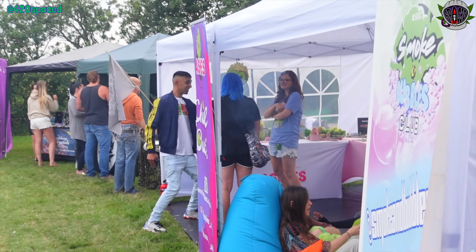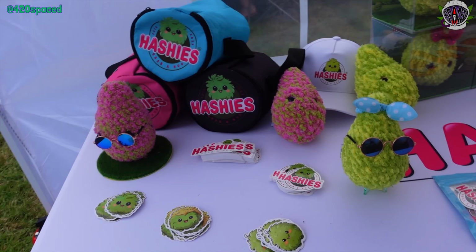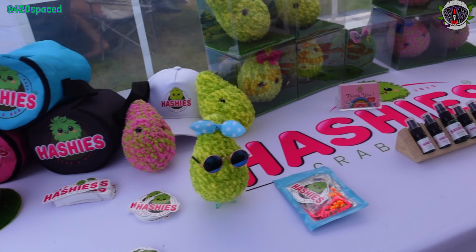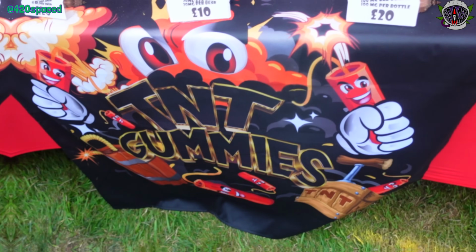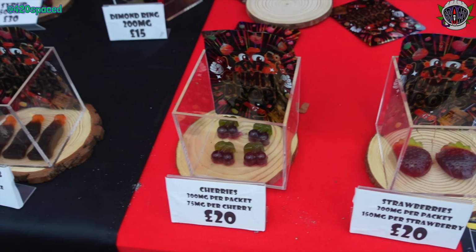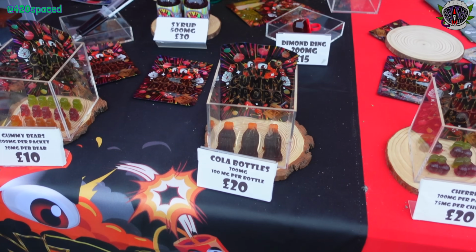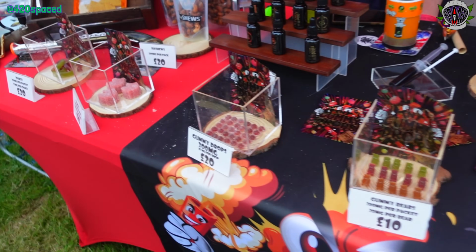The vibes were high and everyone was having a blast. We stopped over at Hashies, which is a terpene-infused soft toy. They have different terpenes to help with different moods. I really like the idea behind this one, and I'd like to find out some more. Back with a bang is THC Gummies. Big up RSO, SOS. The legend is back, growing every single time with a range of gummies from cola bottles to jelly tots. He's got a sweet to hit the spot.